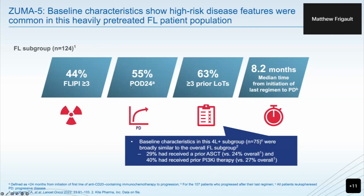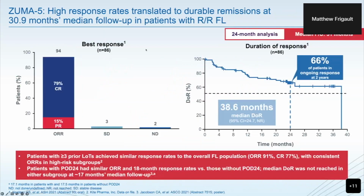Now, despite having these high risk factors, when we look at the overall response rates here, we can see that the overall response rate was actually very high. So we had a CR rate of around 79% and a PR rate of around 15%. And this was the best overall response. When you look at the 24-month analysis, which provided a median follow-up of all patients of 34 months, we can see that the median duration of response was 38.6 months, and 66% of patients had an ongoing response at 2 years.